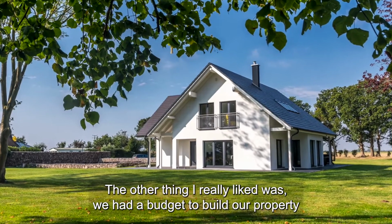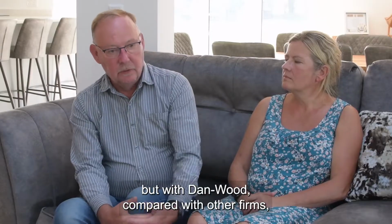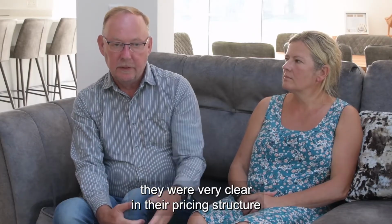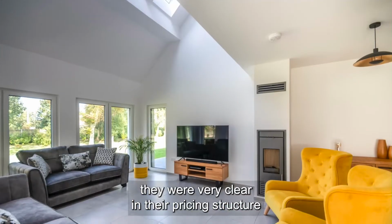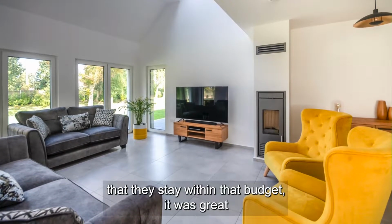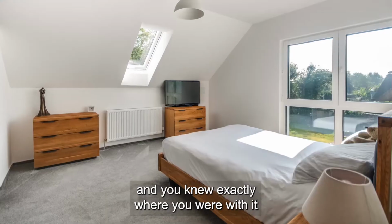The other thing that I really liked was, we had a budget to build our property, but with Downwood compared with other firms, they were very clear in their pricing structure. So, for somebody that's on a budget and wants to make sure that they stay within that budget, it was great, and you knew exactly where you were with it.